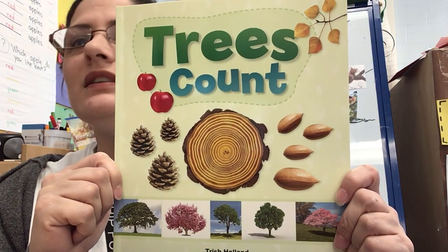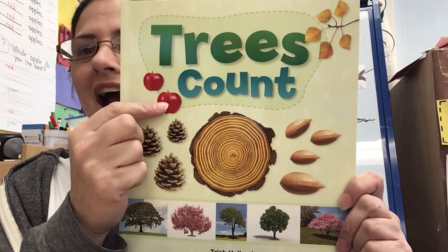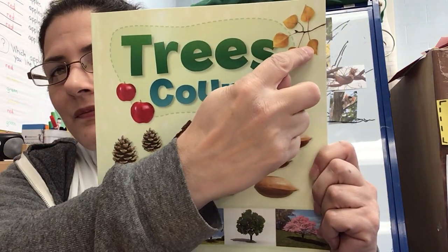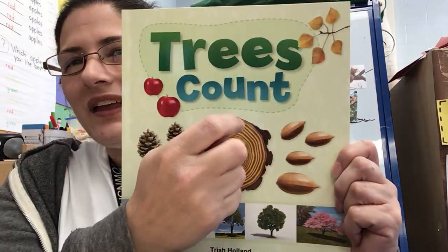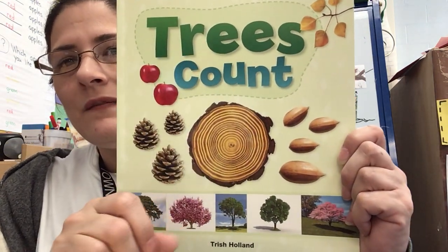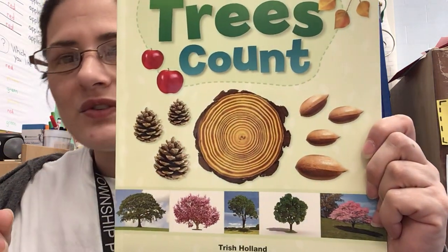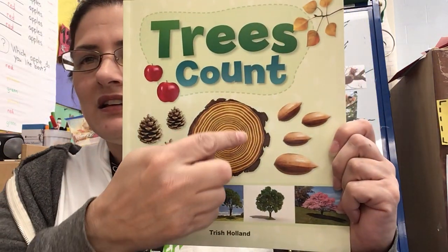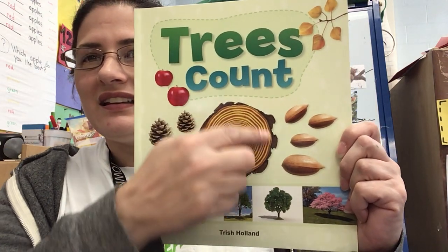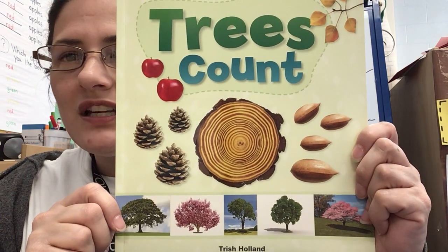What things do you see here? That's right, we have apples. Those grow on trees. We have leaves on a little twig or a small stick from a tree. Those are some kind of a nut. What's this? That's right. That's the inside of a tree's trunk.